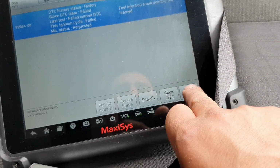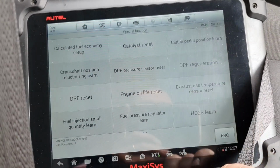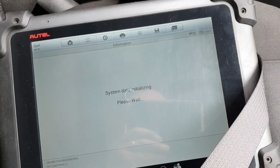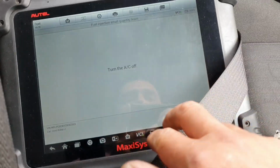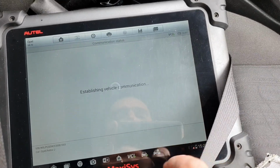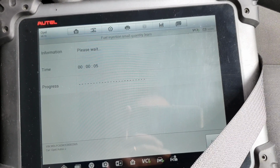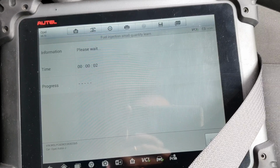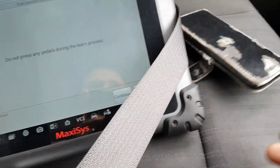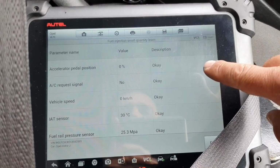Okay, so to learn this, I believe you go there, escape, you go special functions. Where is that? Oh, there it is. Let's see if this is going to work. Turn the AC off. The AC is off. Yeah, it is idling. I'm actually recording with my S10 because the S7 is still processing the other video for the flaps. Okay, so everything's good.